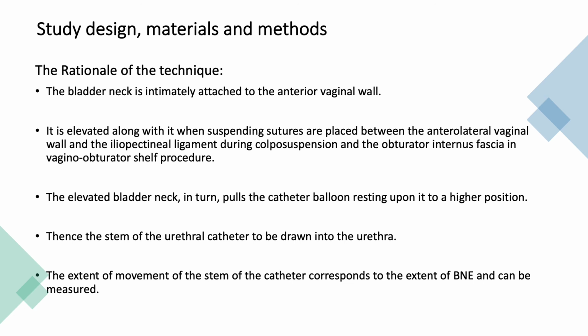Study design, materials and methods. The rationale of the technique. The bladder neck is intimately attached to the anterior vaginal wall. It is elevated along with it when suspending sutures are placed between the anterolateral vaginal wall and the iliopectineal ligament during colposuspension, and also the obturator internus fascia in the vagino-obturator shelf procedure.